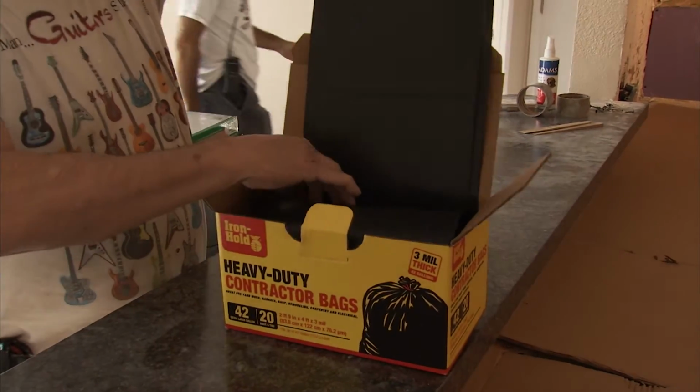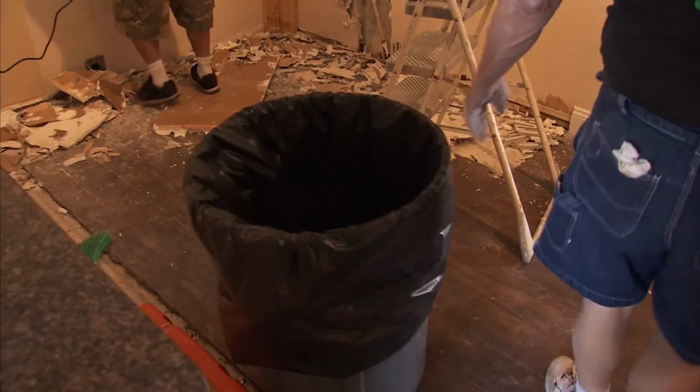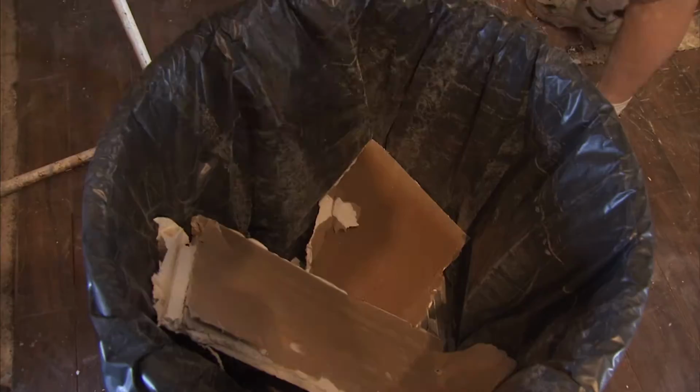And they hold up to a lot of the sort of construction debris like nails and screws and sharp pieces of wood and drywall, right? Absolutely. These are 3 mils thick, meaning that it's a big, thick, heavy trash bag that's going to withstand either weight or pressure from the items inside of it.